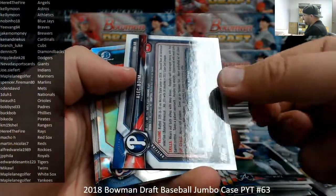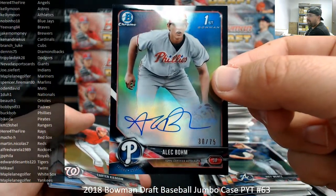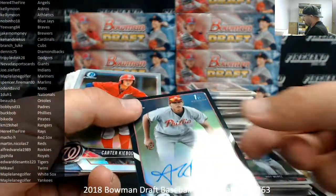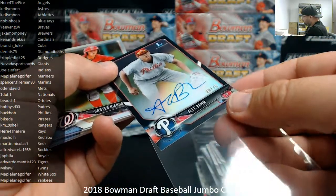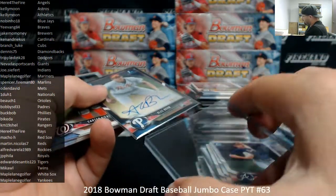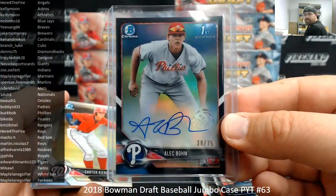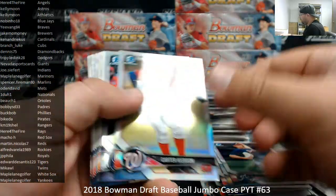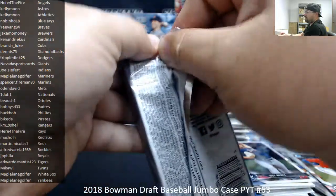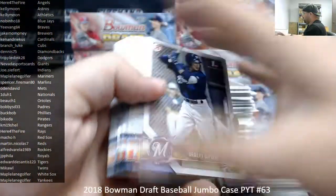Next autographed, Alec Baum. Oh boy, black refractor auto Alec Baum, 30 of 75. Billy's going to Buck Bob. Congrats, man. That is a sweet hit. This has been a really good first box. Baum black refractor, Jared Kelenic, Under Armour All America auto. That's a nice one right there.